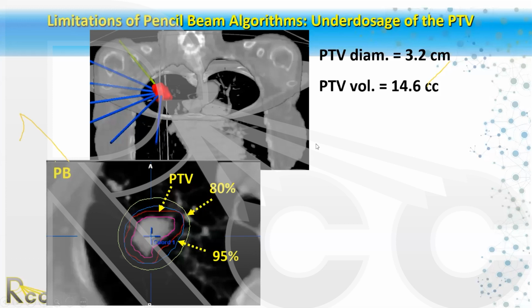So here's an example in a planning system that we actually have, showing limitations of the pencil beam algorithm. This is a small tumor, about 3 centimeter diameter, 15 cc in volume. If you plan this with the pencil beam algorithm, you see the coverage here. Here's the PTV, and you get very nice coverage of the 95% line.